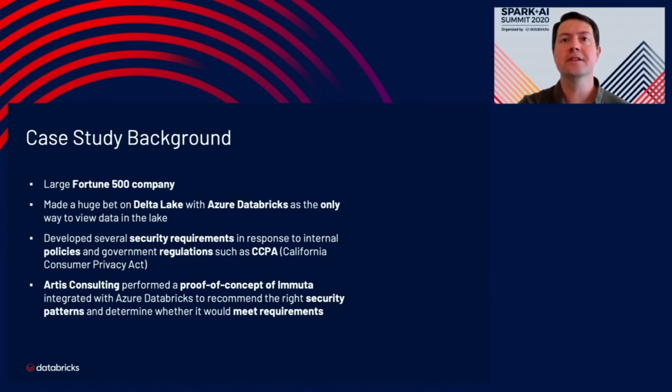on Azure Databricks as really the only way to get data out of the data lake and make sense of it. And so they came to us with some security requirements. They were both internal policies in addition to industry regulations, such as the CCPA and others. And so Artis Consulting was brought in to perform a proof of concept and test out how to accomplish these requirements, both in Databricks and in Immuta.